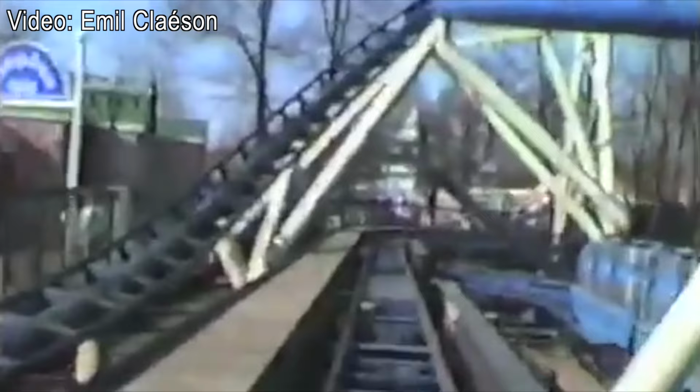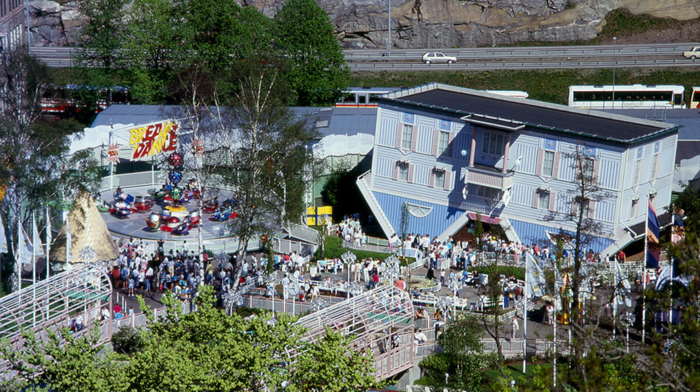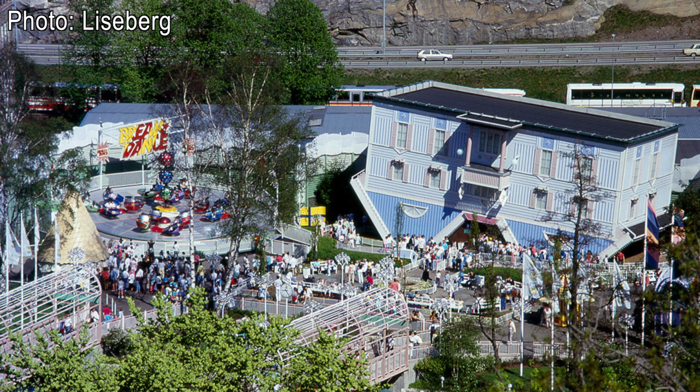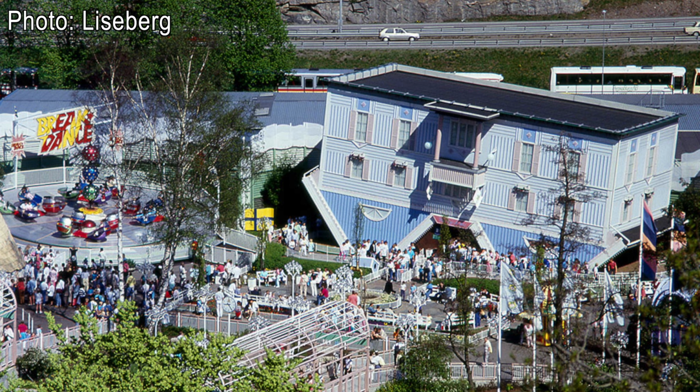In 1984, there were plans to move the roller coaster to the new area of the park, Å andra sidan, on the other side, that opened in 1985. This was never done. In 1995, Lisebergsloopen made its last season, was dismantled and sold.